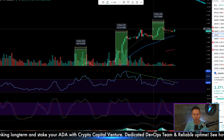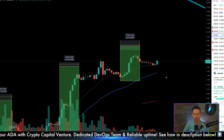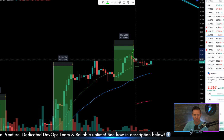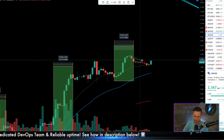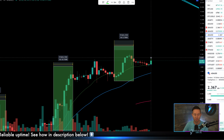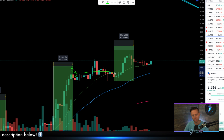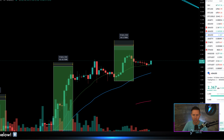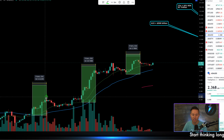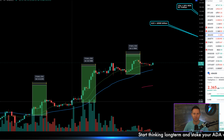Before we do, I want to start on the weekly because this is very briefly what we've been talking about: some separation from the 20-week moving average after that post-hard fork consolidation. This is what we got post-Mary hard fork, consolidation into the 20-week moving average, this green line, with that boom, explosive separation, and it's what we got after Shelly hard fork back here in July of 2020, pulled into the 20-week moving average, boom, separation for this next leg up.